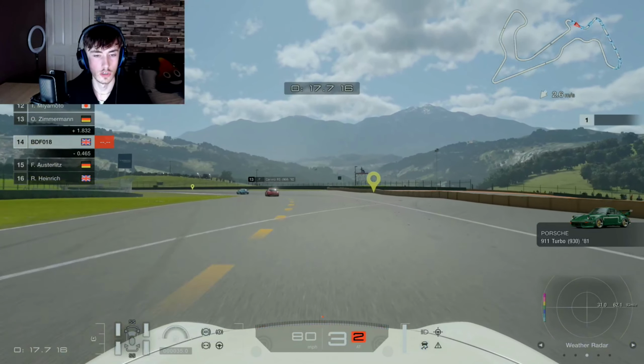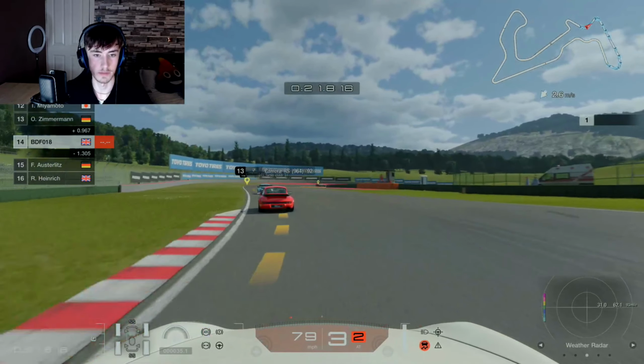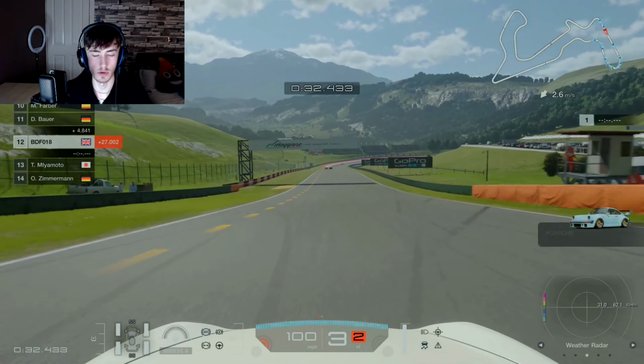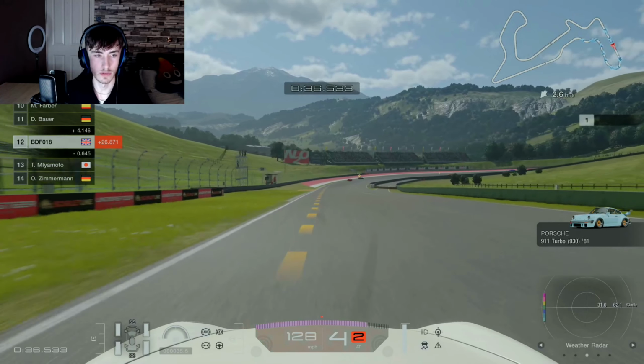It's always a fun little circuit, and it includes one of my all-time favourite corners in racing games as well, which we'll surely be getting. It's one of those corners that I either nail it every time or I suck at it every time. There's just no in-between.